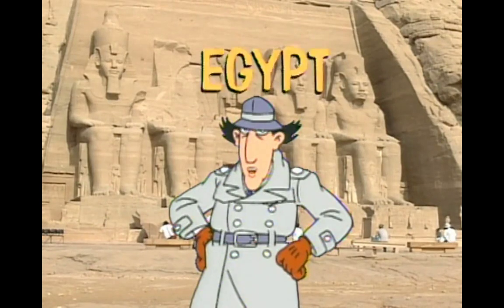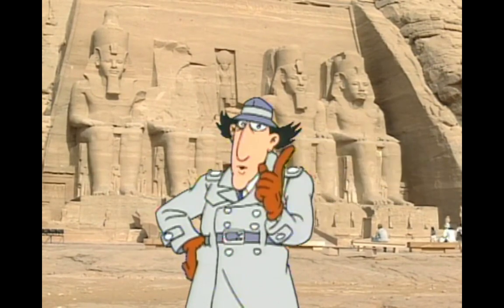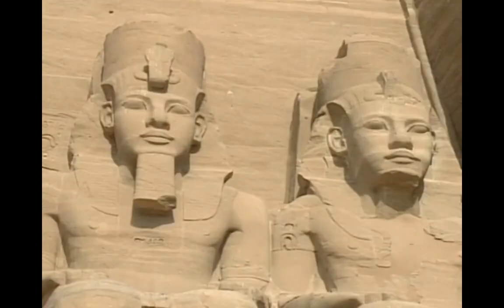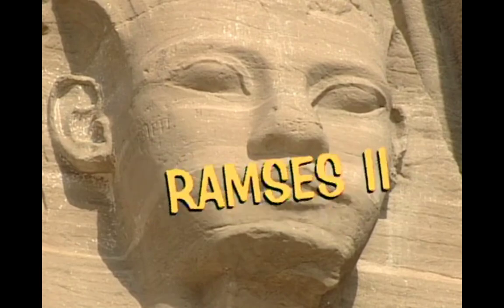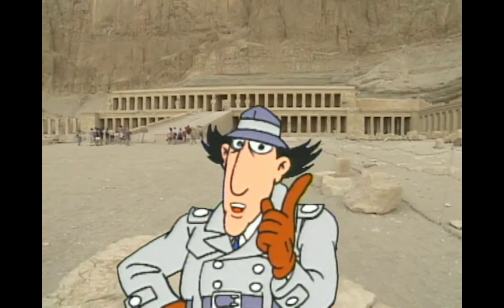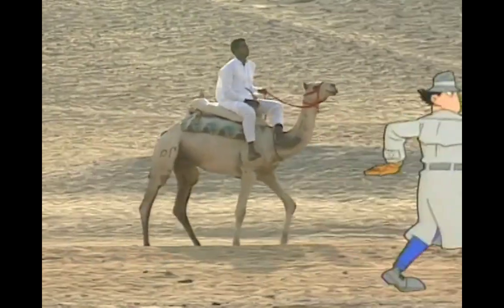Inspector Gadget here in Egypt with my colossal friends Ramses. Sounds like an Egyptian law firm. I wonder why they all have the same name. Oh, they're all statues of the same person, Egyptian Pharaoh Ramses II. Let's investigate some of Ramses' fellow pharaohs, including King Tut and Queen Cleopatra. Go, go, Gadget field trip.